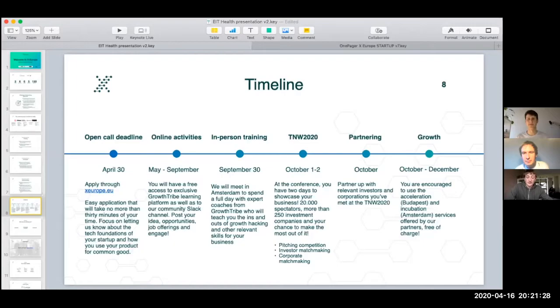Similarly, that will also happen for the investors as well. One of the trainings that we'll offer is investment readiness. So we will provide support in preparing yourself as a company to go and pitch to investors, how you should present yourself, what they would like to see, making sure that you make the most of those meetings when you get them.